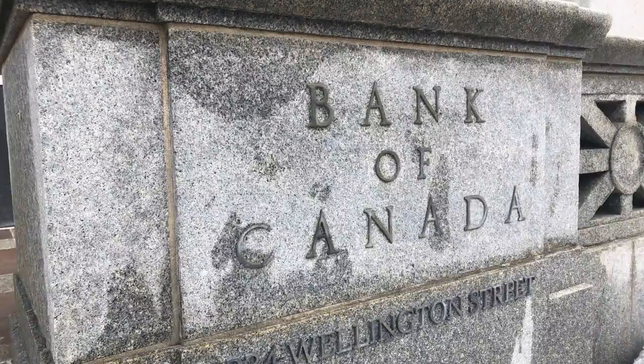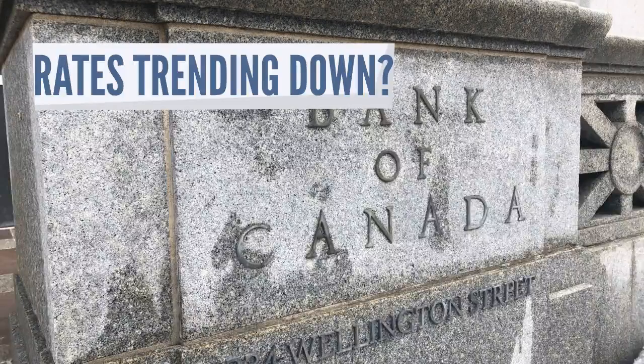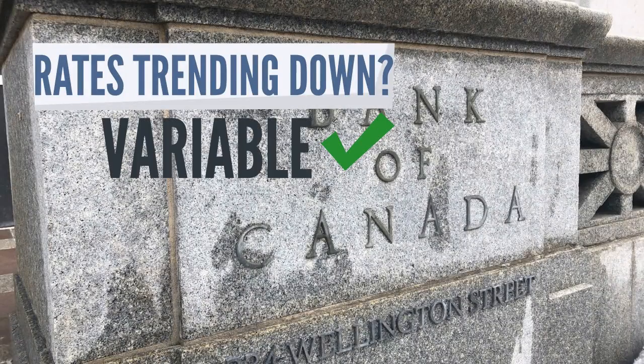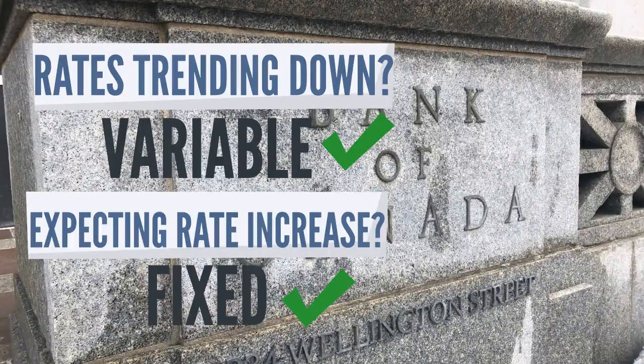So if you believe that interest rates and the economy are likely to remain flat or maybe even go down, then a variable rate mortgage is ideal. If, however, the economy is set to rebound or the spread between the variable and fixed rate is minimal, then a fixed rate mortgage is likely preferred.